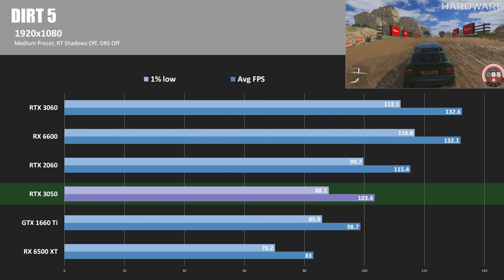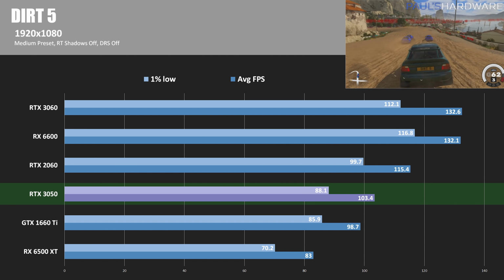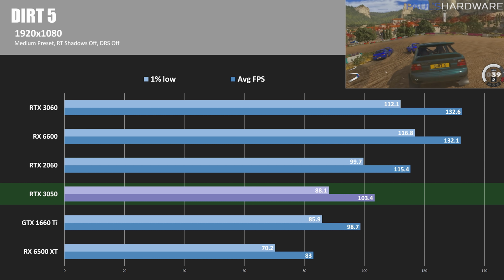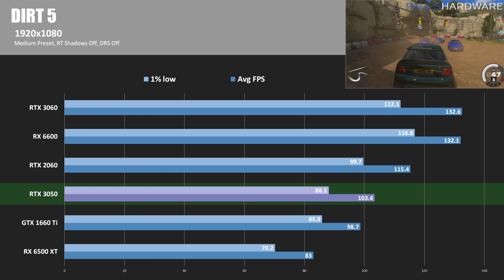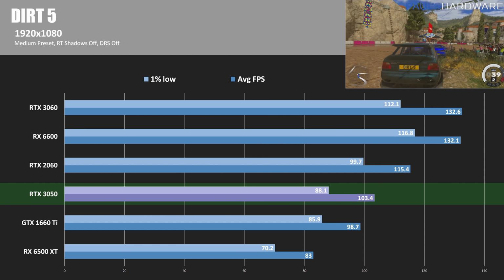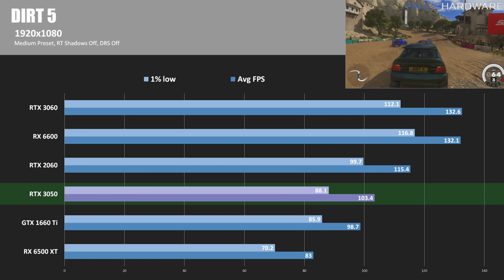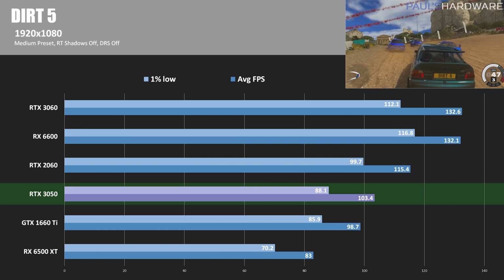Dirt 5 is next, because I like to include a racing game if I can. Here the RTX 3050 manages about a 5% win over the 1660 Ti and a 20% lead over the 6500 XT, with the remaining cards still ahead. The 2060 wins by 12%, the RX 6600 wins by just under 28%, and the RTX 3060 wins by just over 28%, hitting 132.6 FPS to just edge out the Radeon card.